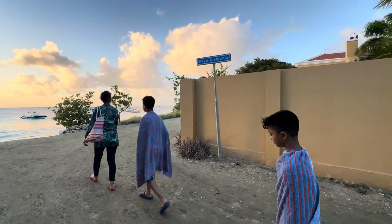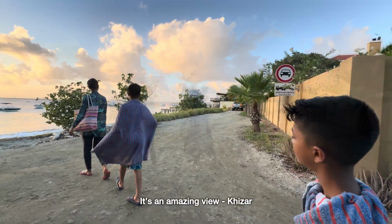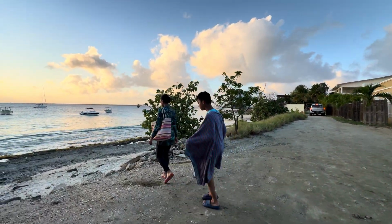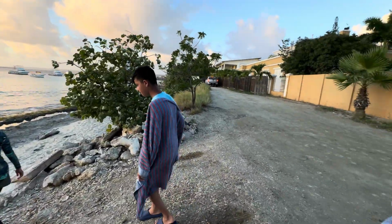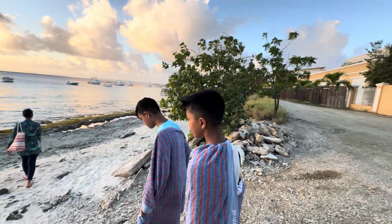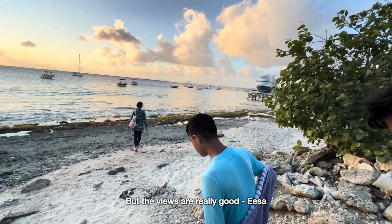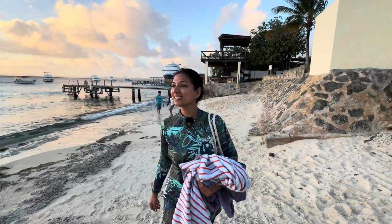Let's see if we can see the cruise ship from here. Oh yeah. Good, amazing view. That's a lot better view. I think I like this area better. You like this area better? Well, the views are really good, but not really a beach here for you guys. Yeah. But the views are really good. Yeah, the views are better. It is kind of really nice here.